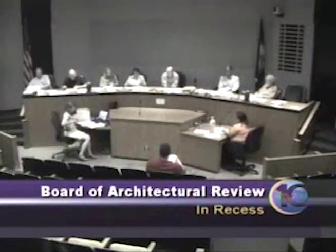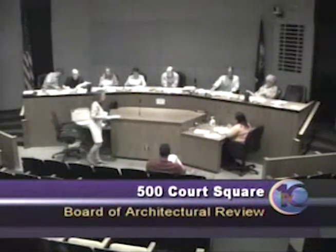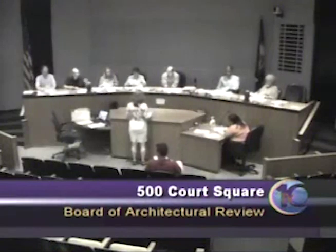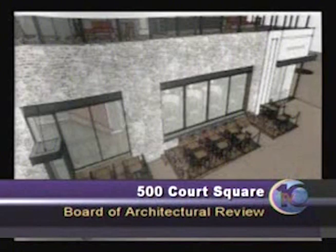Our next item on the agenda is 500 Court Square. This is for the replacement of 9 windows in a Court Square condo. Mary Joy, on the 6th floor facing Market Street. Right. 9 existing wood windows. So it's the rear elevation of the former Monticello Hotel.